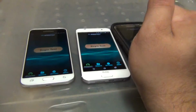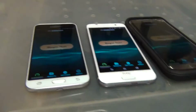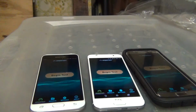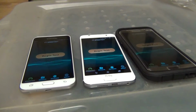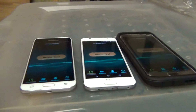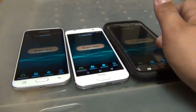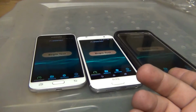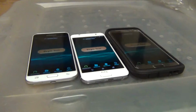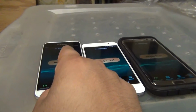Through Sprint, unlimited data. This is $55 a month plus the insurance on the phone. So it's about 60, 55. It's about $70 a month after taxes. This one we're looking at about $120 a month. And this one is temporary, but this one's only $100 a month.